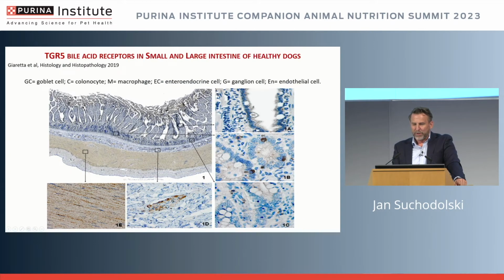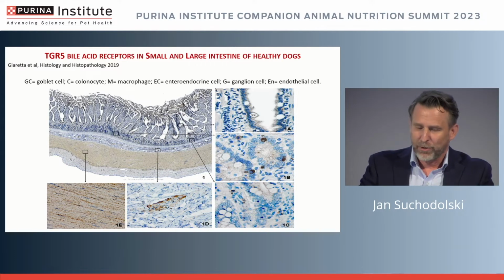And again, we also see the same in dogs. Paula's PhD work was to really describe bile acid metabolism. So she took healthy dogs and stained with antibodies against the TGR5 receptor. And this TGR5 receptor is a receptor that gets activated mostly by secondary bile acids. That's the major agonist, and ultimately it exerts a lot of those immune functions I showed you before.